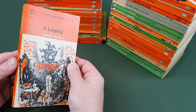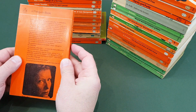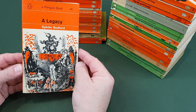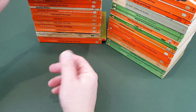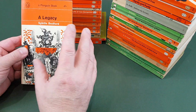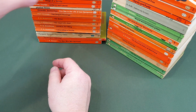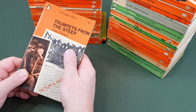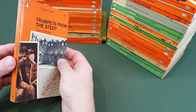And Sybille Bedford, 2065, A Legacy. Cover drawing by Philippe Julien. And it's good that they've done something like that. It's quite an extravagant cover, but they've definitely kept the Penguin look. I guess they just had to. They would have looked so tired on the racks compared to everything else that was being published around this time.